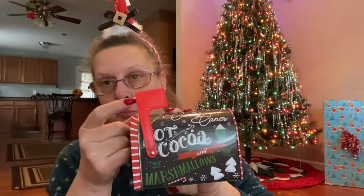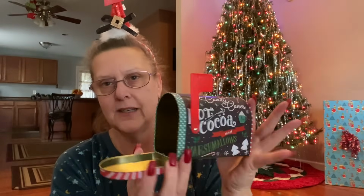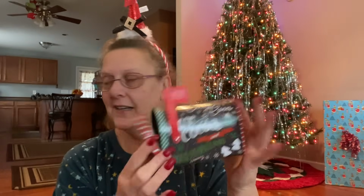This one has a much bigger flag that's done in a harder plastic, and then when you open this one up, there it is. Sit it right out for letters for Santa Claus. I think these are just so cute. Love them, absolutely love them.